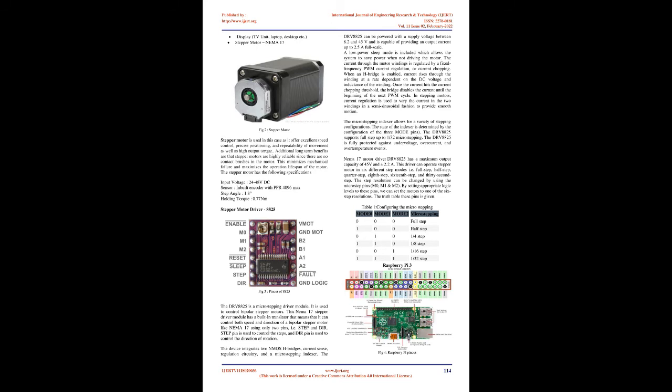Stepper motor driver DRV8825. The DRV8825 is a micro-stepping driver module. It is used to control bipolar stepper motors. This NEMA 17 stepper driver module has a built-in translator, which means that it can control both speed and direction of a bipolar stepper motor like NEMA 17 using only 2 pins, i.e. step and DIR. Step pin is used to control the steps, and DIR pin is used to control the direction of rotation. The device integrates 2 NMOS H-bridges, current sense, regulation circuitry, and a micro-stepping indexer.